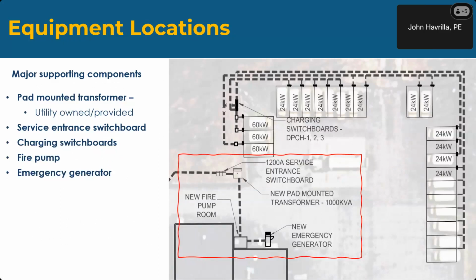So, equipment locations. First, I'm going to talk a bit about the main service feeds and the big power equipment. The first piece is the new pad-mounted transformer. I indicated earlier that in a lot of cases, in fact most cases, a new service will be required. The utility will come in and set a new pad-mounted transformer, and this size can vary anywhere from 750 kVA to 2500 kVA, very large transformers. It depends on how many buses you have and the rate at which we're charging. But that will be utility owned and provided.